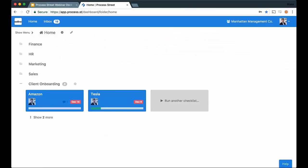So here in Process Street, you can see that we have a bunch of folders and templates and checklists. The idea here in Process Street is that it's based off of a system of templates, essentially what most people will call an SOP, the backbone of your process. And what happens with that is essentially you're able to edit things and mod it and put all different types of content and interactive elements into these templates, which then you can run as what we call a checklist, essentially an individual instance of that template.